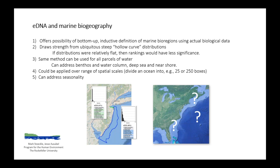So the possibility to do the eDNA measurements frequently and with a greater spatial density, but also integrate them where one has the trawl data or other sampling data, of course, makes it historically attractive for doing retrospectives. And as Mark pointed out, it draws strength from the ubiquitous steep hollow curve distributions, which are characteristic, again, not just of fish, but almost of, I'd say, pretty much all forms of life that ecologists have studied, terrestrial and marine.